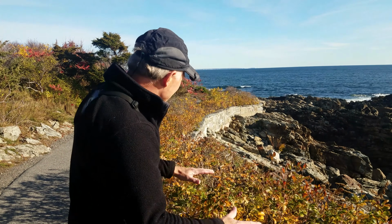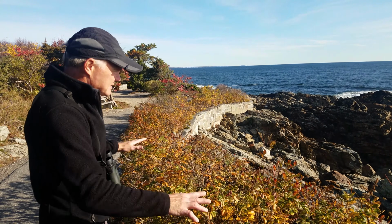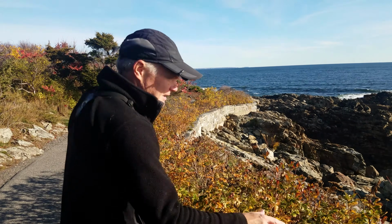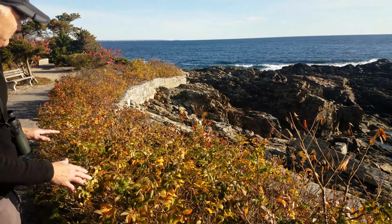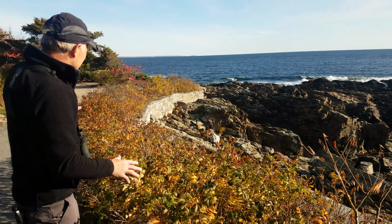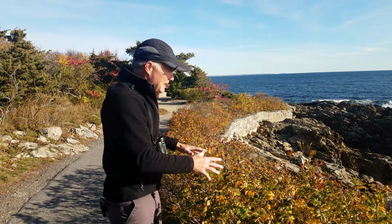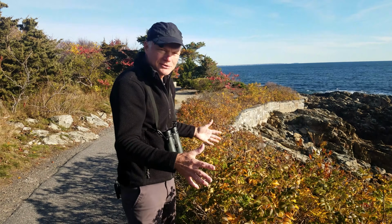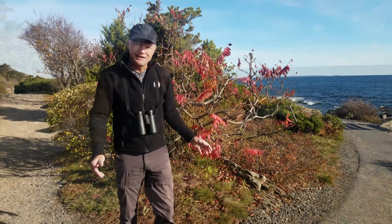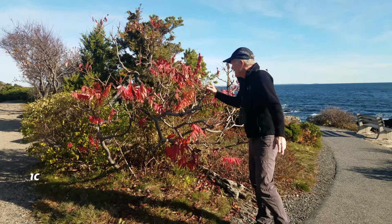But this is non-native. And if you look along this stretch here, you'll see that it grows to the exclusion of almost everything else. There's a little bit of staghorn sumac here, which is native, which is nice, but very little competes with this rose when we drive along here. Ideally, what you would like to see is more variety of plant material here, not such a monoculture of this rose.